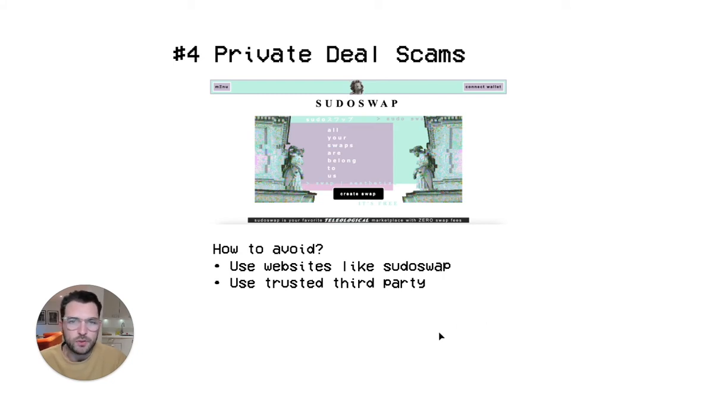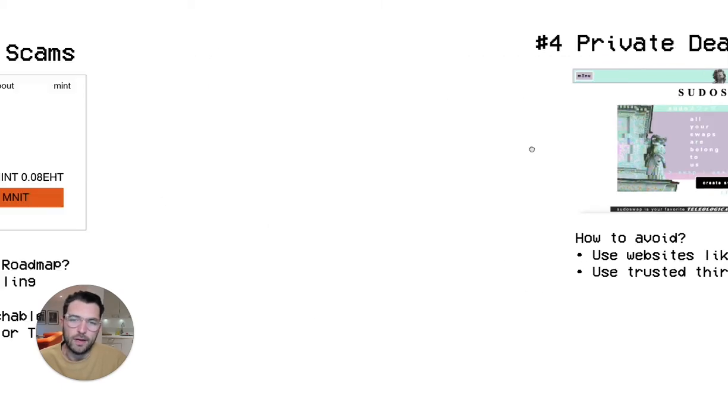They might want to use some trusted third-party person, but how trusted are they? So just be careful with private deals. This one's pretty simple. Use SudoSwap or something similar. Just don't fall for that one.